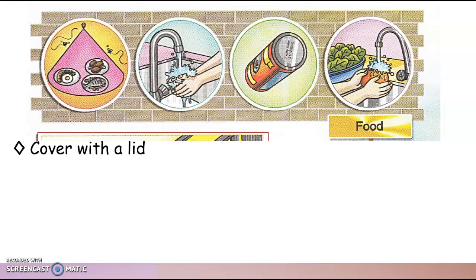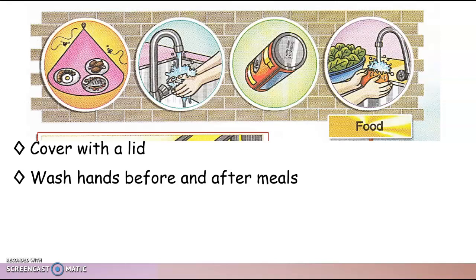Next, make sure you wash your hands before and after meals. Look at the third picture. This is a canned food, and there's always an expiry date labeled on the can. Make sure you check on the expiry date. You need to know that the food is safe before you eat it.